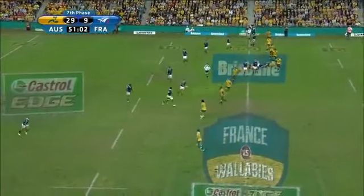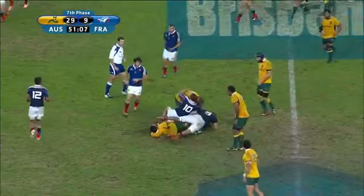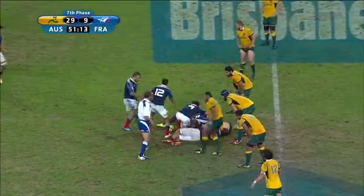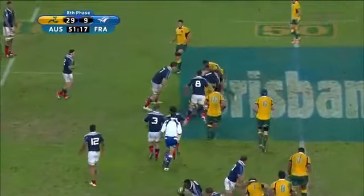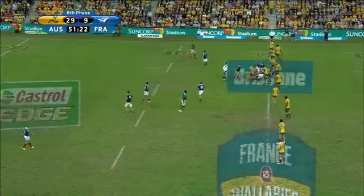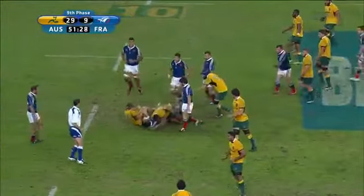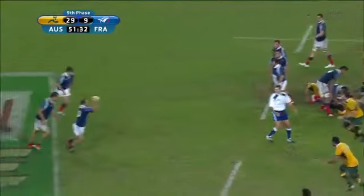Michelak gave it to Rougerie. Well read defensively, Sekope Kepu. Julien to Domingo. Dribbles it out the back. Rougerie under some pressure. So they've lost 10 metres.